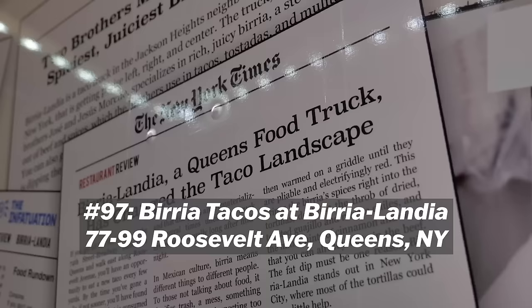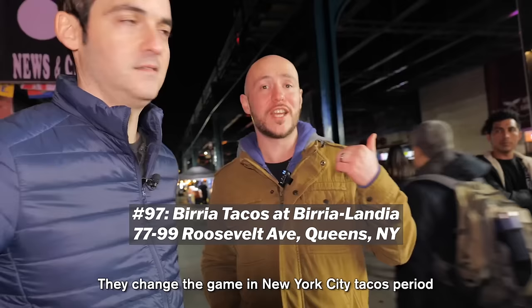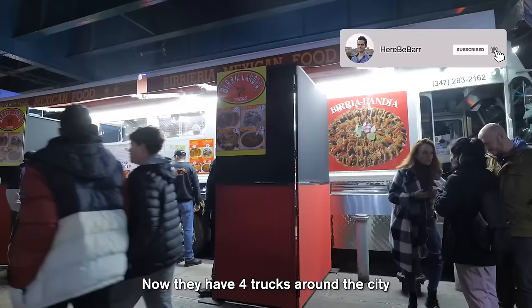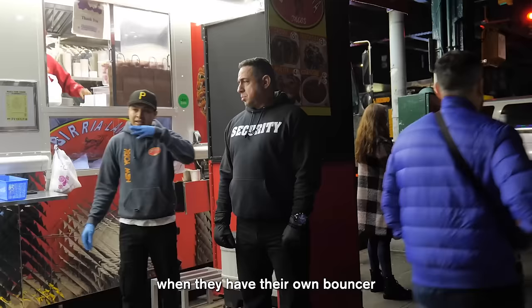Birria-Landia is changing the game here in Jackson. Oh yeah, they're the first. They changed the game in New York City tacos, period. Like, started here, now they have four trucks around the city. All right, you can tell they're serious about their tacos when they have their own bouncer.